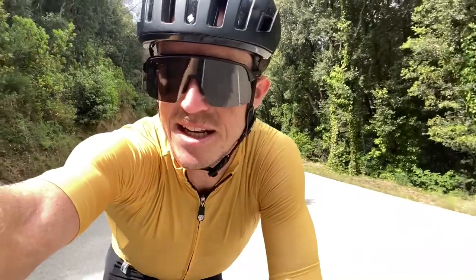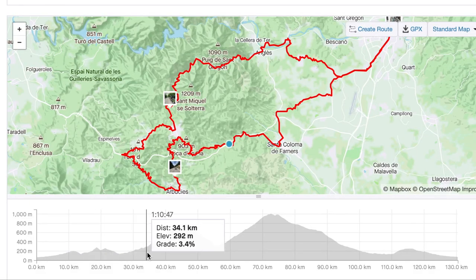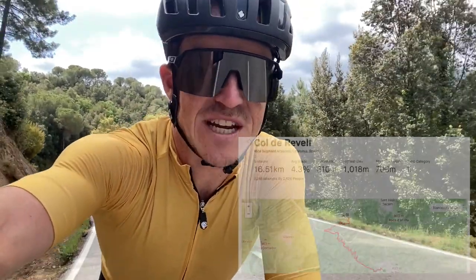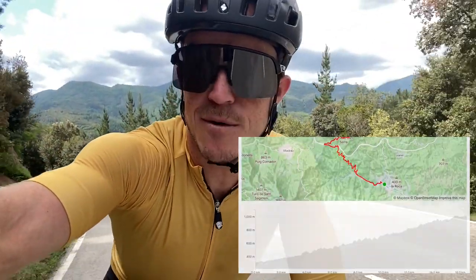Our Saturday San Hilario loop. This is what I call the two sides of San Hilario. This ride that we're doing has two climbs. It's got the first one we've already been up, San Hilario from Santa Coloma. And then the second side of San Hilario that we're doing now is the Col de Revel from Arbúcies. This climb is about 15 kilometers long on a beautiful, quiet little service road next to the highway. Super smooth, about 3-4%, and some really nice corners.